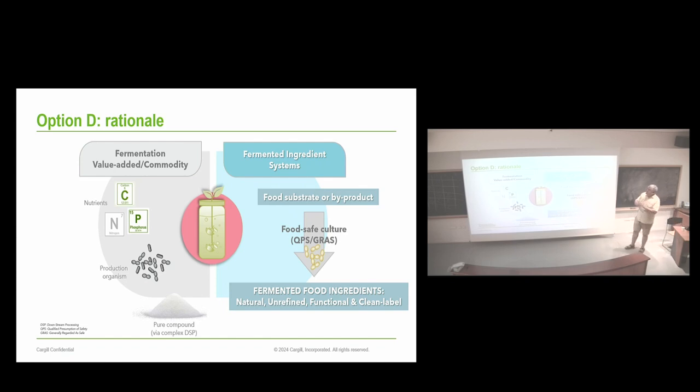And then finally, option D, well, what can we do? How can we improve? How can we increase the value of these kinds of systems? Well, we can start to think about what we can do to modify the systems. So we don't want to use chemicals, of course. We don't want chemically processed food. But fermentation is a natural process that we see in a lot of foods. So can we ferment the foods, provide nutrients, put some good bugs in, and ferment these ingredients? So we're clearly using food-safe cultures, using food substrates, and seeing what happens.